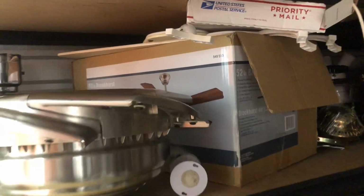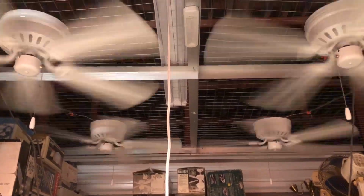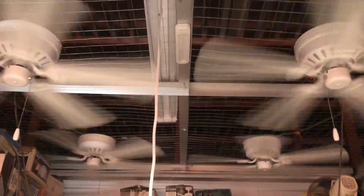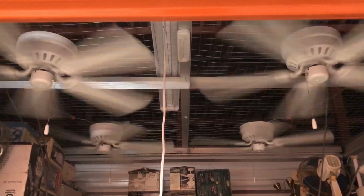What I'm going to do is just move this Hampton Bay Brookhurst box out of this space and put the two Hampton Bay Winwards right over here. So with the battery brought back over here recharged, I can finally run the ceiling fans in here again.